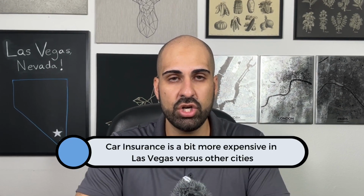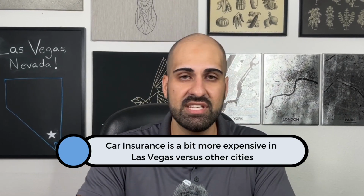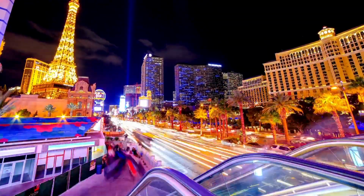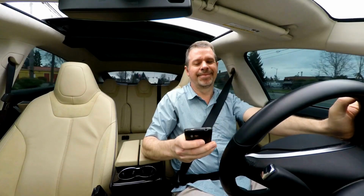Regardless of what source you use though, I want you guys to understand that car insurance is a bit more expensive here in Las Vegas and Nevada versus the national average. The reasons are simple. This is a 24-hour town, so there's more opportunities for crashes. The tourism here boosts the number of drivers on the road, and we have more male drivers here, which apparently equates to a greater risk on the road. I didn't realize we were such a threat.